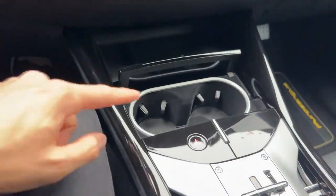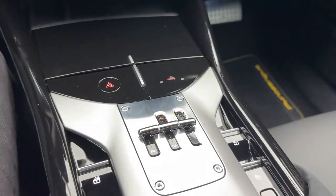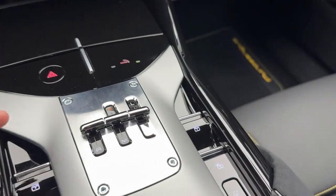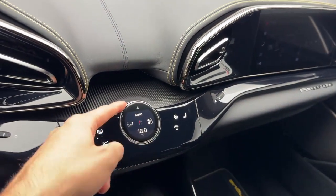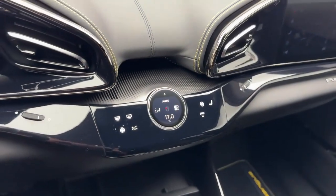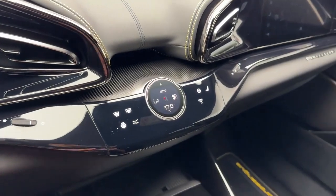Let me just give you a close look on what we have here on the center. As soon as you lift that up, you have two cup holders, also very nice minimalistic design. Apart from that, here you have the gear shifter buttons, closing and opening both windows. In here you still have this small little display to set the temperature. There's also the AC control unit in general is just this part. Looks also really minimalistic and very, very fine.